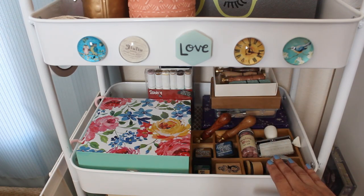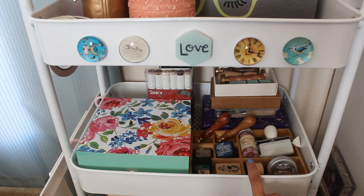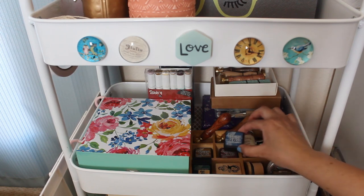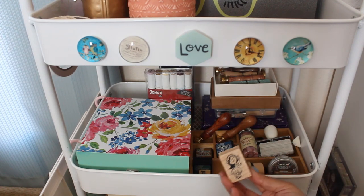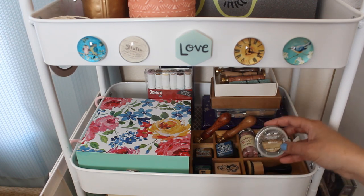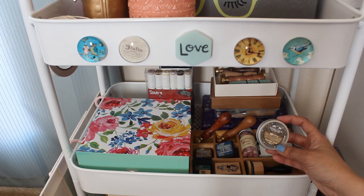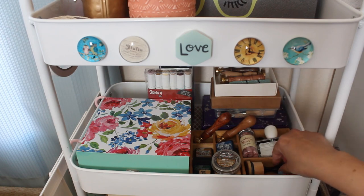And then over here I have just a little wooden tray that I got from Daiso, and I use it to organize my little ink pads for distressing. I have this adorable stamp that I really love, and I use it in my Happy Mail. And then I have this metallic vintage gold wax that I am planning to use for a future junk journal that I'm working on, so stay tuned for that.